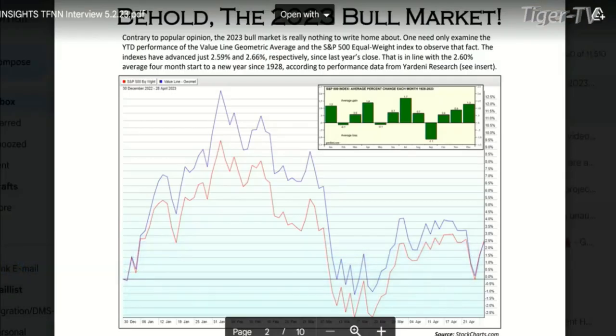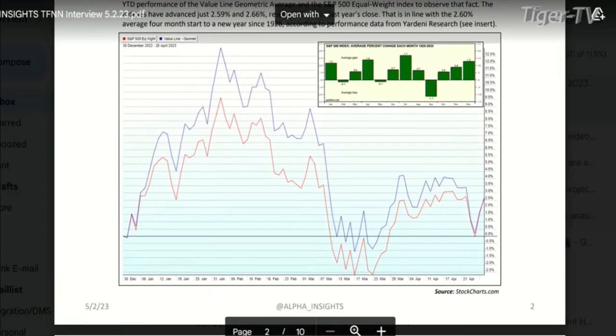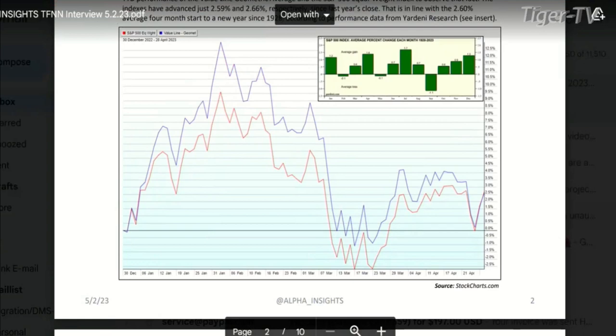By the way, this is a chart in our weekly publication called the Alpha Insights Review and Outlook, and we entitled it "Behold the 2023 Bull Market." Contrary to popular opinion, the bull market, which most people believe has produced 9 to 20% returns in the major indexes, has really been quite tame. If you take a look at the average stock's performance, and we've looked at two major indexes, the S&P 500 on an equal weight basis, and also the Value Line geometrically weighted index, which is a very broad but equally weighted index as well, they're only up about 2.6%. And that is, in fact, in line with the average performance going back to 1928, according to data provided by Yardeni Research.